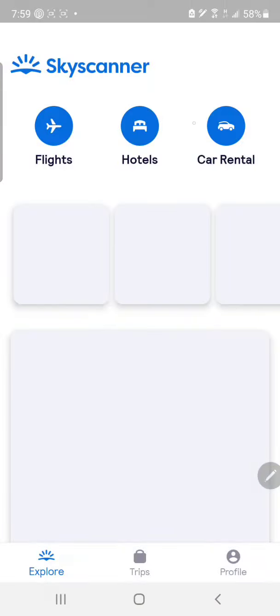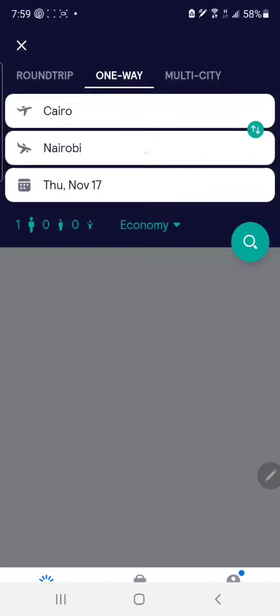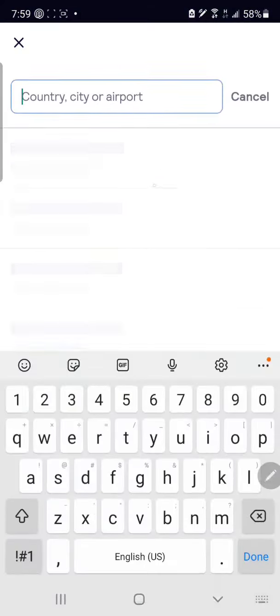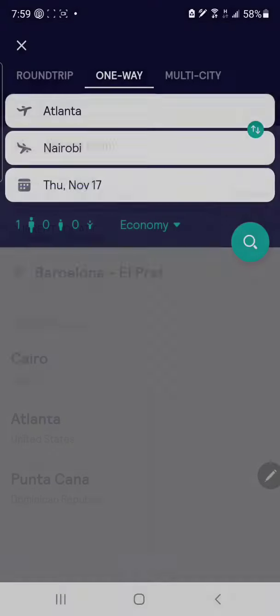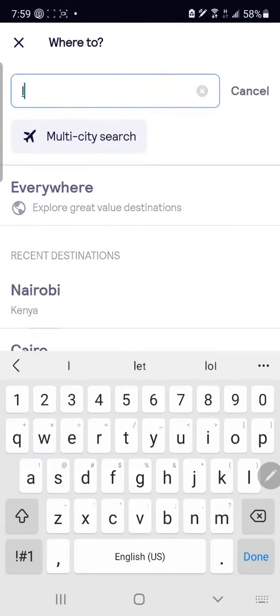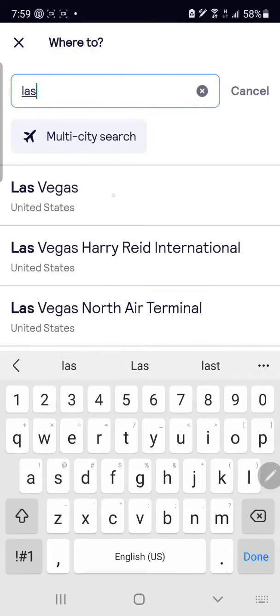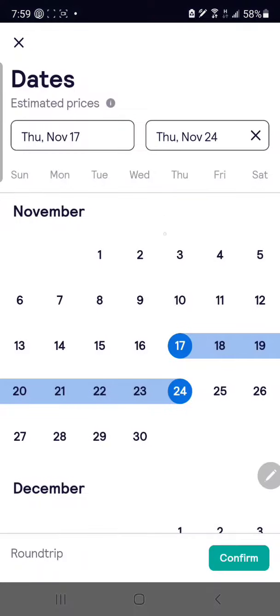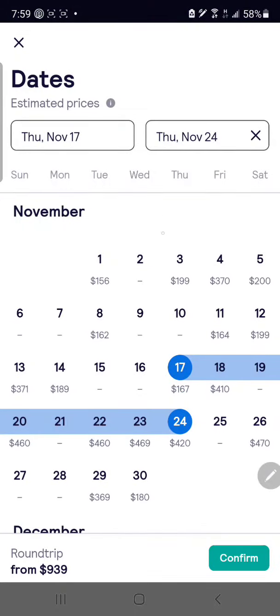Next one is Skyscanner. I have to say I use this one the most. I like this one because I can put in my starting point, where I want to go, and a date, and it'll kind of give me the same thing like Hopper. It'll arrange the flights for me. I can do one way, round trip, or multi trip. Here, it actually will give me the exact prices, whereas Hopper gave me the green to red chart.